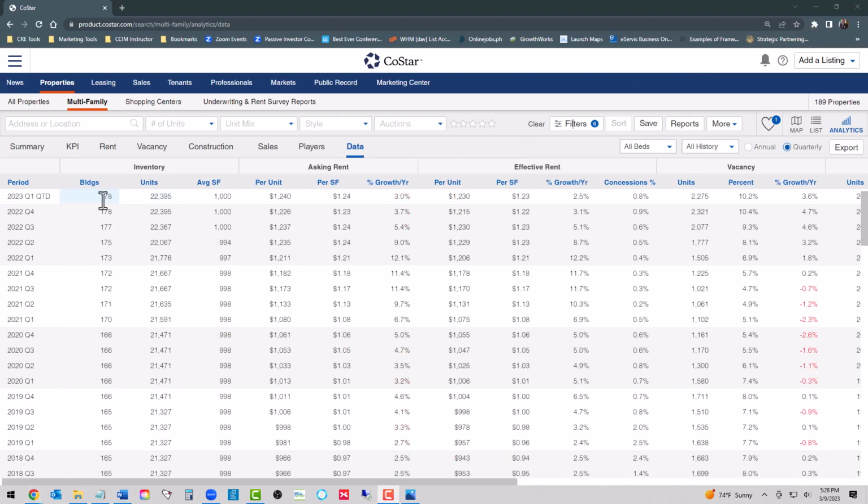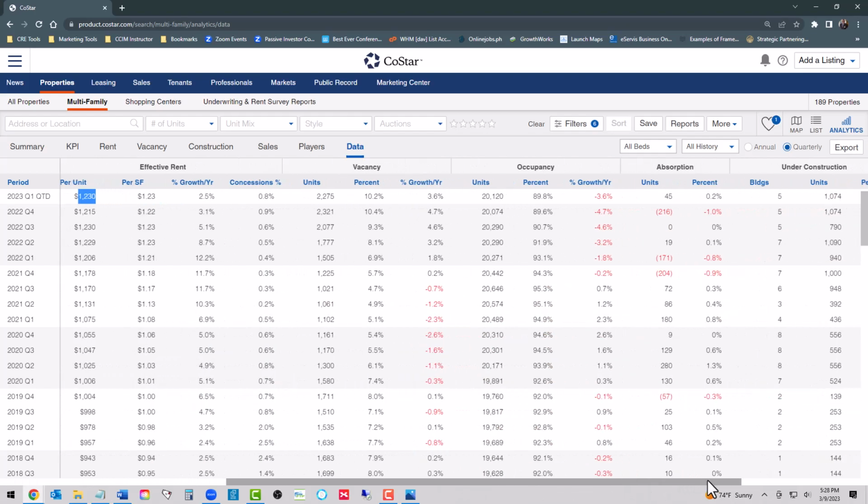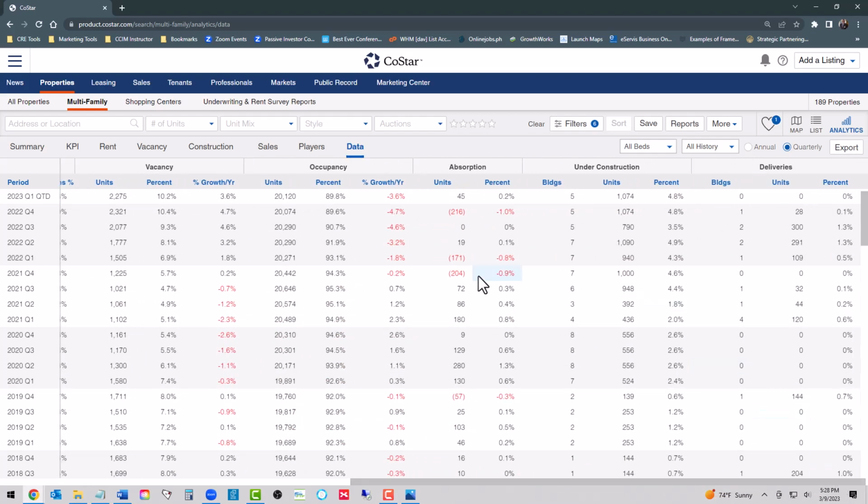Here is our Class B rent analytic data. There are 178 properties totaling 22,395 units. Looking at effective rent in the first quarter, we were at $12.06 of 2022, went up to $12.29, stabilized at $12.30. So there's that $1 stabilization we saw in all three asset classes, down to $12.15, and then back up to $12.30. Let's see if deliveries and absorption tell the same story, or if we see what we saw previously.